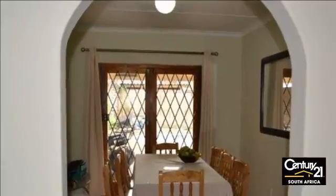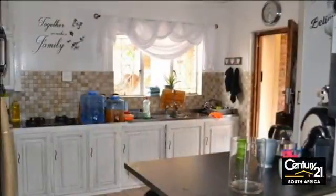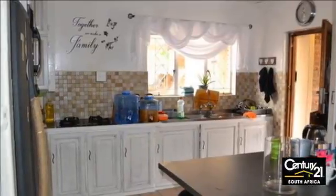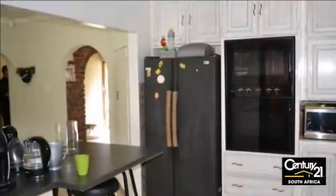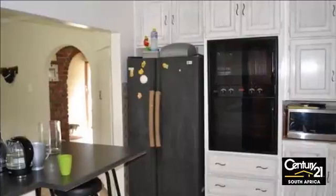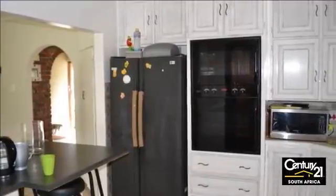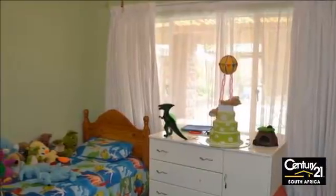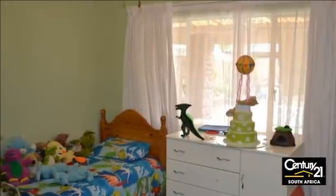A well-established garden with enough room for the kids to play, undercover braai area flowing onto sparkling sun-drenched pool. All of this on a level stand of 906 square meters, what more could you ask for? Perfect family living. For more information on this property or to arrange a viewing, please contact us.